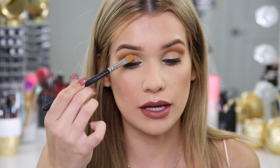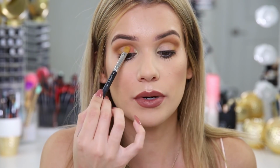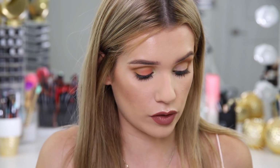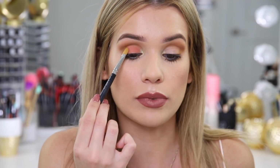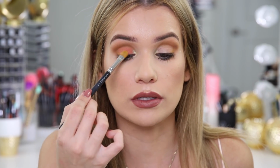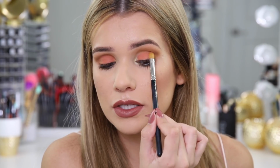I feel like I'm saying a lot of negative things about the palette right now, and I'm just pointing out the main things that are abnormal compared to other shadows that I've used. But you can see they are very pigmented shadows. The colors are beautiful in the palette. They're just having a tough time blending with each other, and there's just a lot of fallout. Those are the two main issues that I'm having here. So I have my final opinions on the palette. I'm just gonna finish up the eye look and then talk a little bit about it.